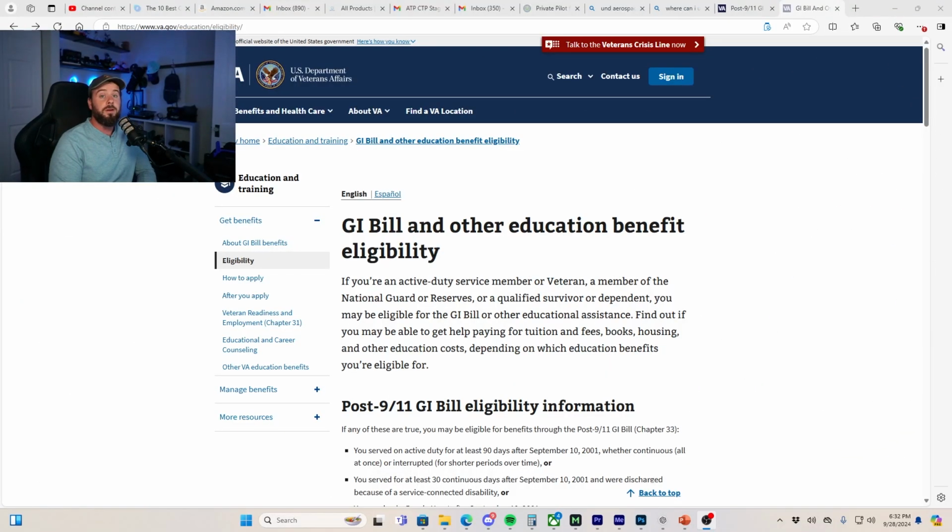Now, as a veteran, if you are going to use your GI Bill for any training, whether it be flight training, college, plumbing, law degree, medical school, or underwater basket weaving, you're going to need a certificate of eligibility. A certificate of eligibility really just proves that you met the requirements and you are eligible to receive a post 9/11 or Montgomery GI Bill.